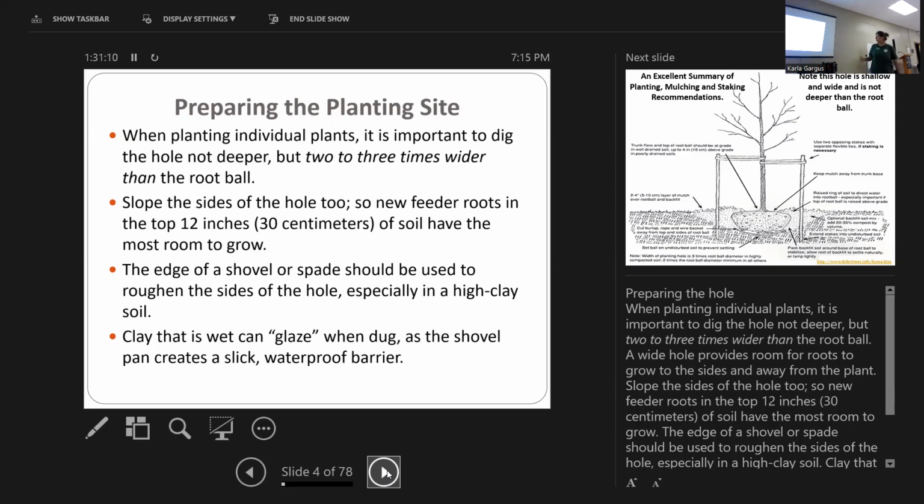So I generally take my shovel and gauge how big the root ball is on the tree. Then when I get my hole just right, I can take that part of the shovel that I gauged the root ball with, and I know that I'm planting it just right. You can slope the sides of the hole too. You're going to want to make sure that the new feeder roots get the top 12 inches.